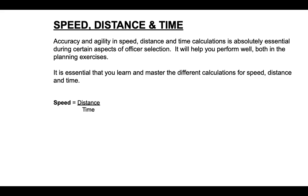So these are the formulas for speed, distance, and time. To calculate speed, it is distance divided by time. To calculate distance, it's speed multiplied by time. And to calculate time, it's distance over speed.